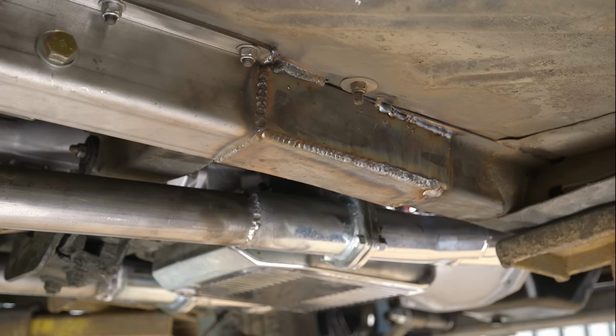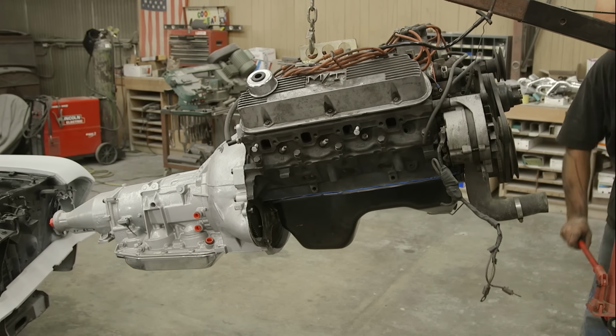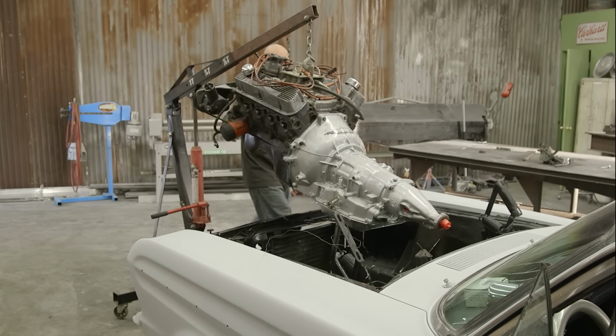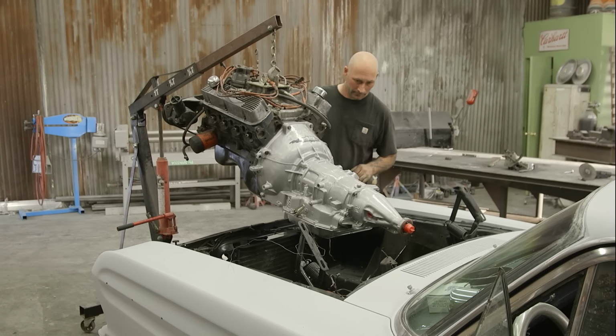With all the suspension in place, it's ready for the engine and transmission. Bill really had a concern about the transmission on this car, so we got hooked up with Monster Transmission, got a brand new, fresh transmission put in there. It's an AOD, automatic overdrive. That's what Bill upgraded this car to, and they had a direct replacement.